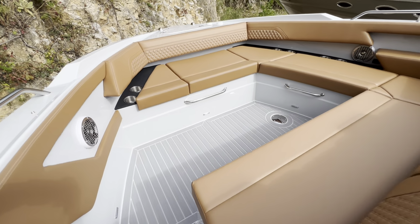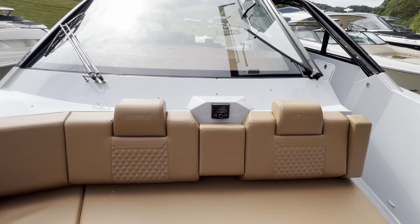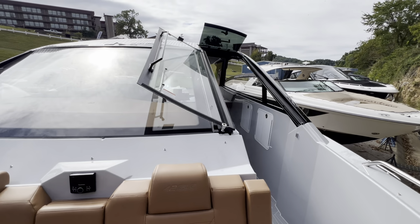And let's not forget about this great seating here in the bow. Here's the windshield. So option to have this open or close.